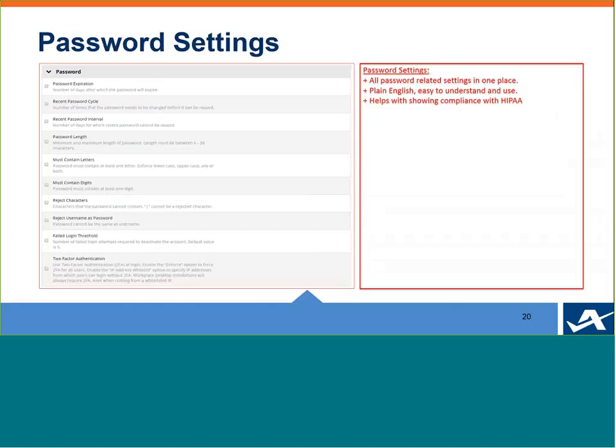Your password settings, so this has everything to do with password, two-factor auth, failed logins, all live within this one place. So you can see exactly, again, what's applied and what's not.